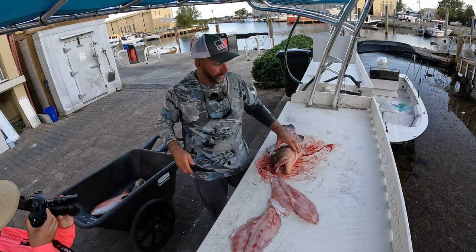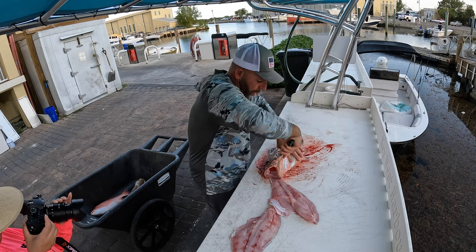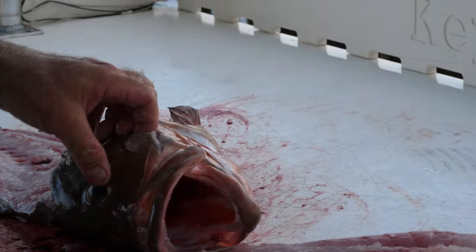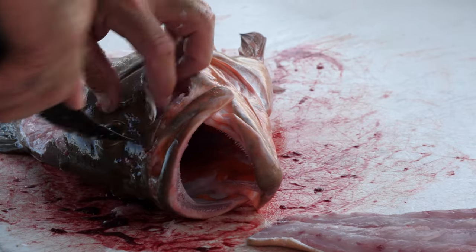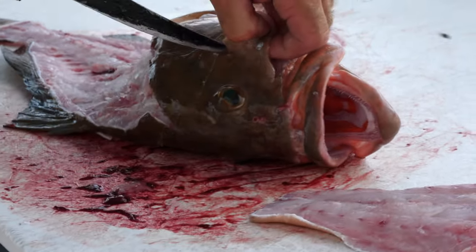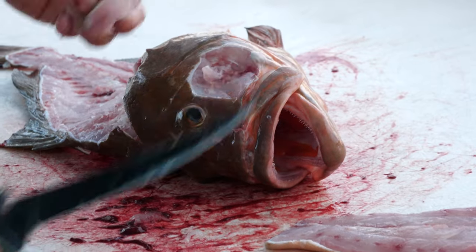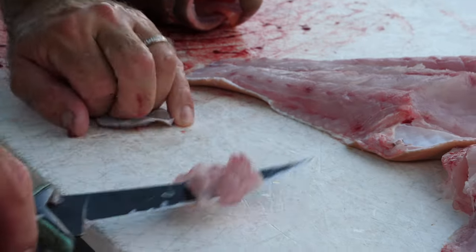Now they say you could actually take this piece of meat right here out on really big fish. You can take this cheek meat out. Now whether he's big enough or not, that's a whole different story. And I'm gonna show you guys when we get to Oklahoma, we catch some big old fish. That cheek meat right there is some of the best meat you can actually get. I love cheek meat, so.